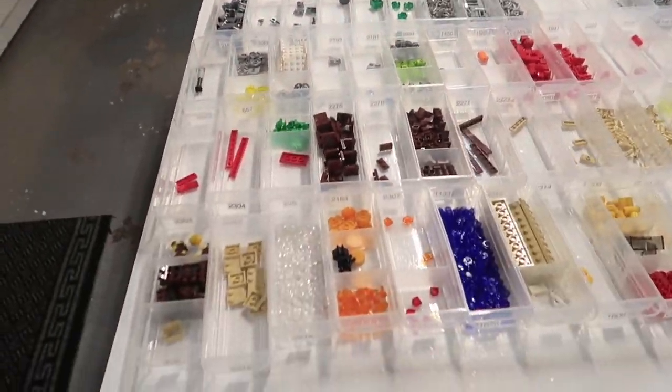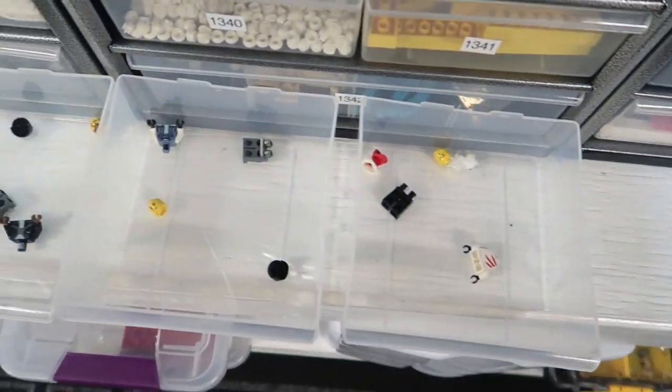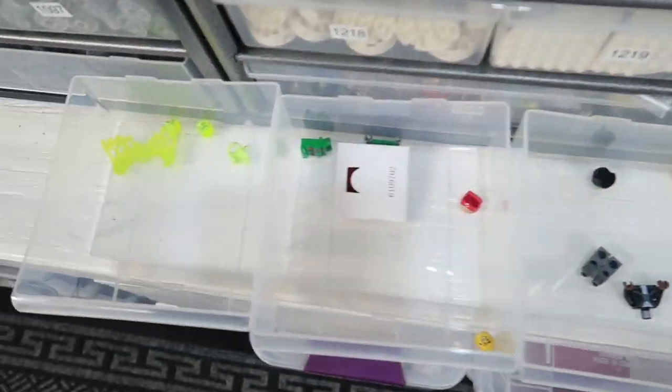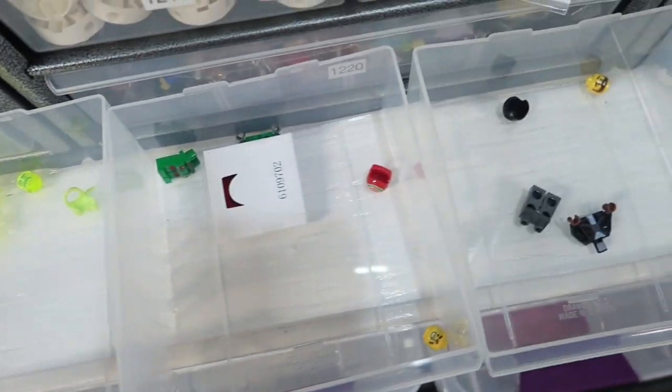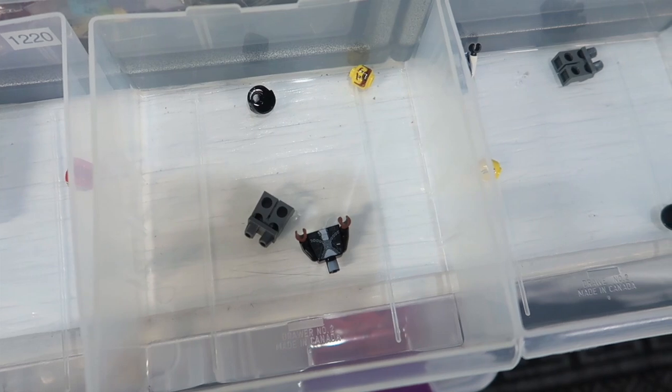But everything is entered, every piece, except these minifigures I have over here. I'll be sorting them this way. I could have added those right away, but I didn't feel like it. I don't decide whether I'm gonna use them, which minifig.